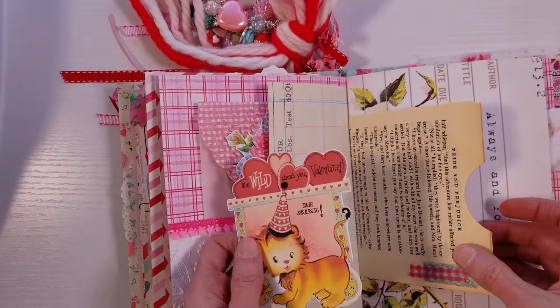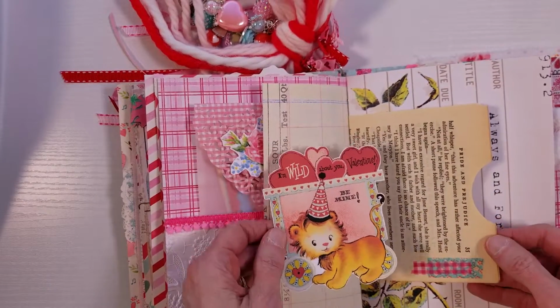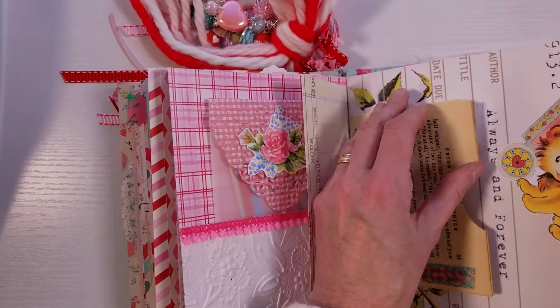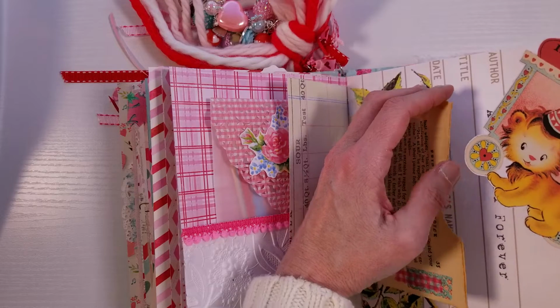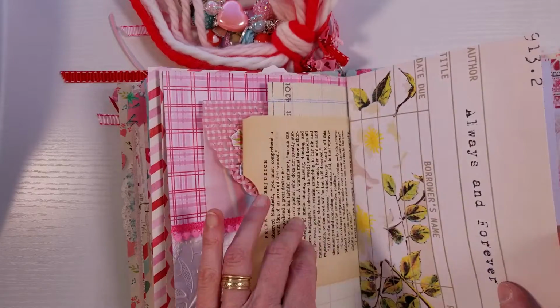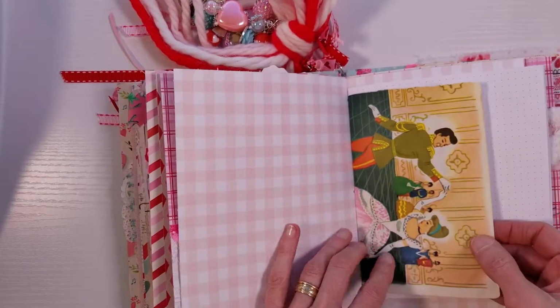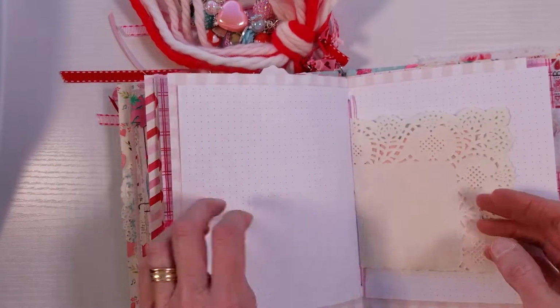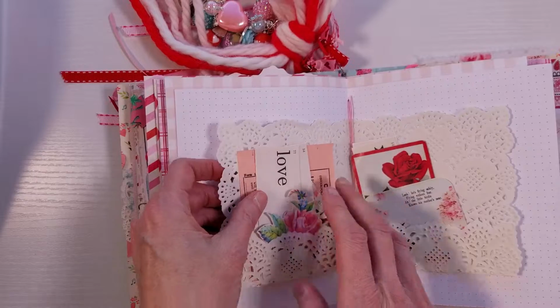This is a little book page pocket using a Pride and Prejudice book page. That's my favorite love story, so I wanted to be sure to add that in there. I'm going to stick him to the side. All the books have a Cinderella book page in them because that's another love story I really like.